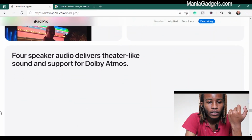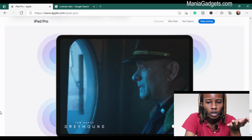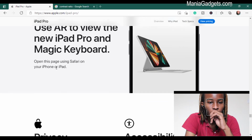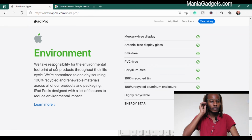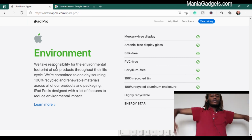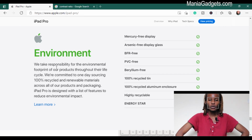I think we've exhausted everything. Four speaker audio delivers deep bass-like sound and support for Dolby Atmos. Awesome. The 2TB configuration comes with 2TB. Wow, offers more room to store apps and content. Awesome. Use the M1 with the new iPad Pro and Magic Keyboard. Awesome. Apple has also been very keen to cater for the environment, and they're trying to have as low a carbon footprint as possible. That's super awesome, and ties into being environmentally responsible, and that's just awesome.